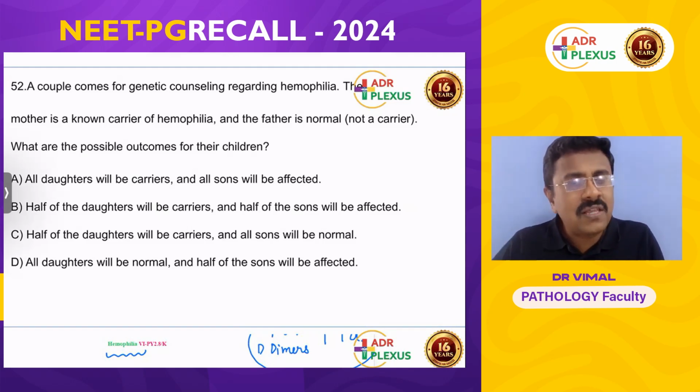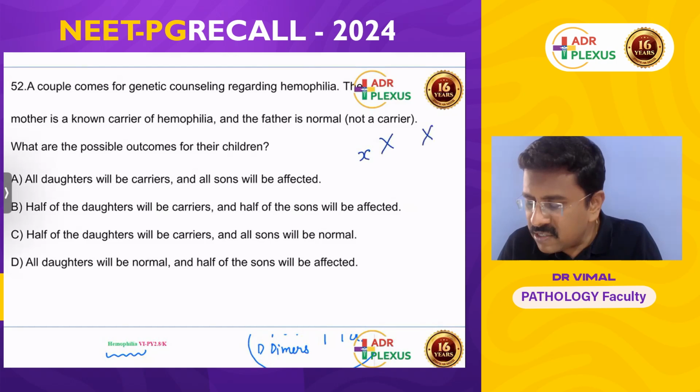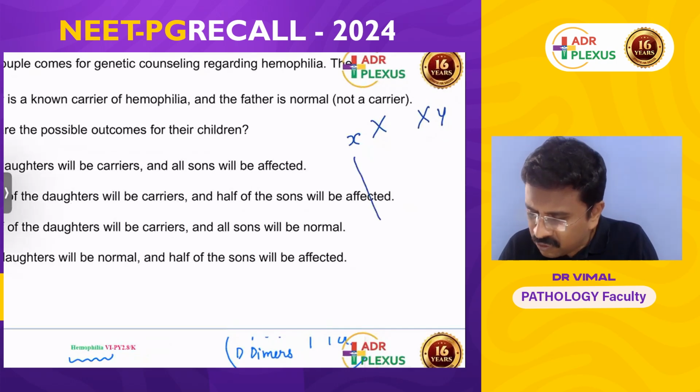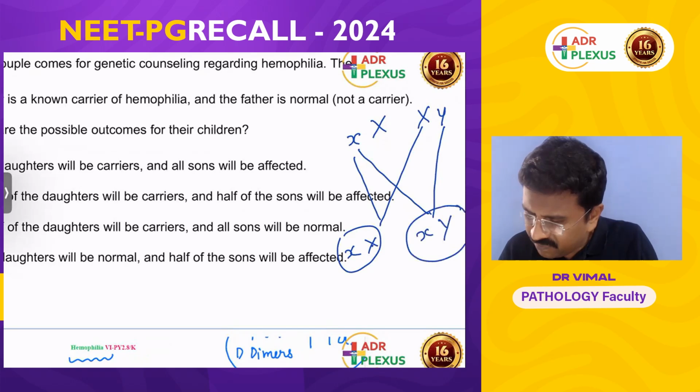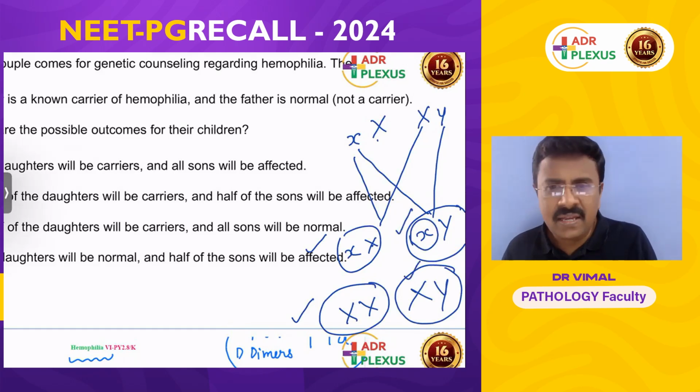Mother is a carrier. So what are the possible outcomes? Mother is a carrier and father is also normal. So the pattern will be like this: one type will be XX and the other XY. Of the two daughters, one daughter will be a carrier and the other a normal daughter. One son will be affected and one son will be normal.